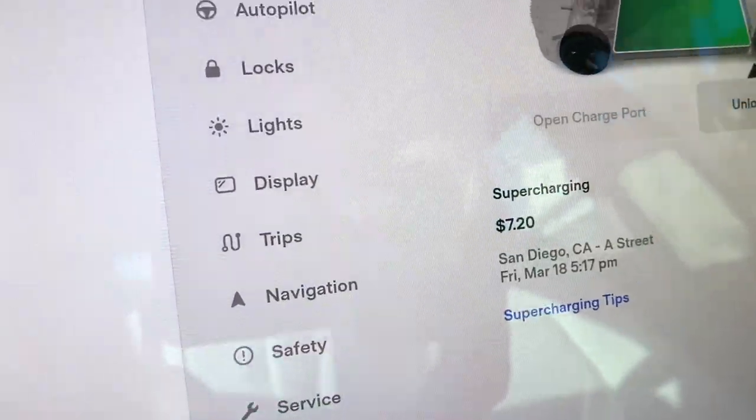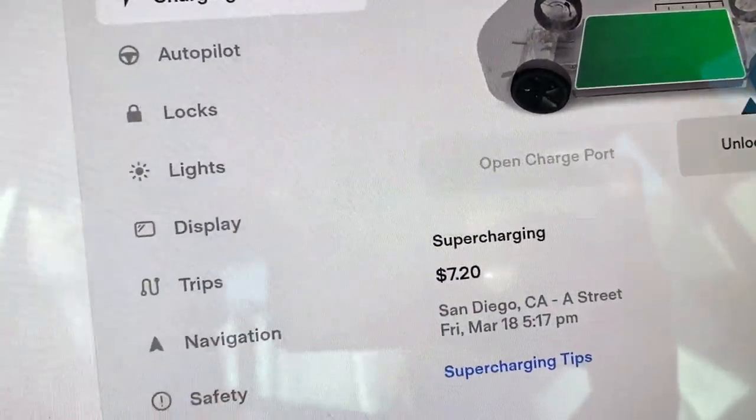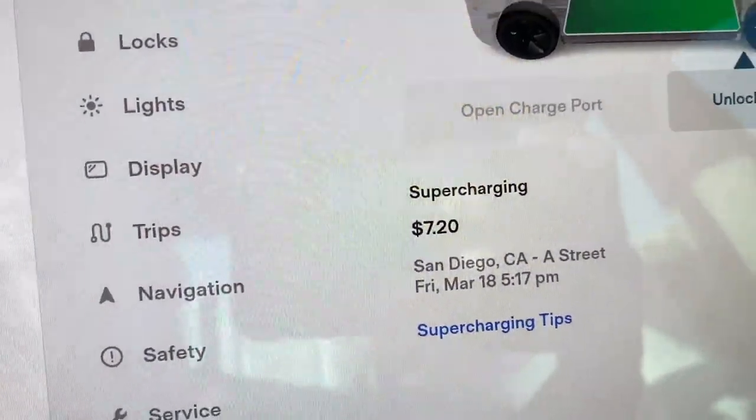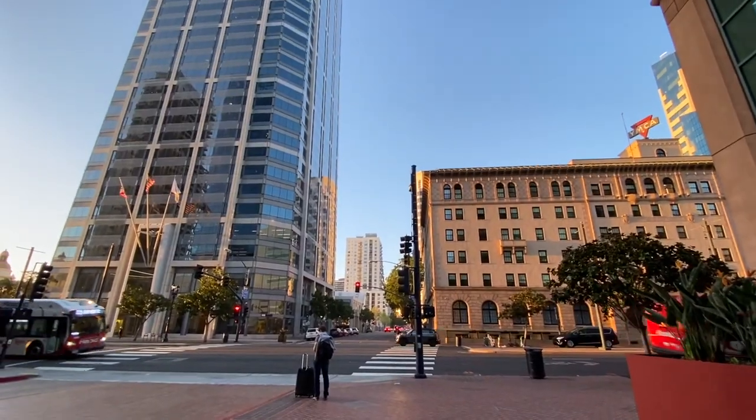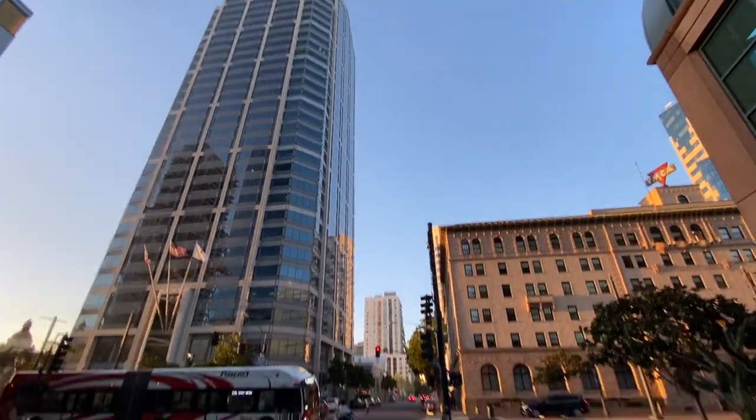All right, so that supercharging session cost $7.20, plus $6 for the parking, so not too bad. Downtown San Diego. I returned the Turo. Goodbye, Tesla Model 3.